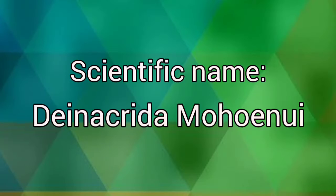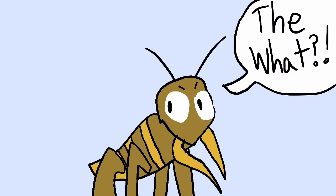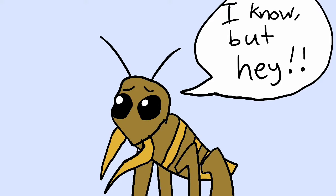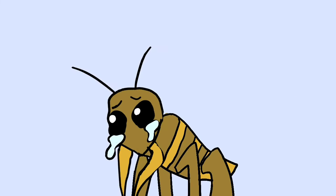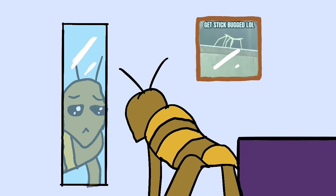The Wetapunga's scientific name is Deinacrida mahoenui, which means terrible grasshopper. The Weta is also named as the god of ugly things. Hey, now to me that's not nice. It's not the prettiest thing, but it's not as ugly as like a cockroach. However, most New Zealanders don't feel the same way and really dislike the insect for its appearance.